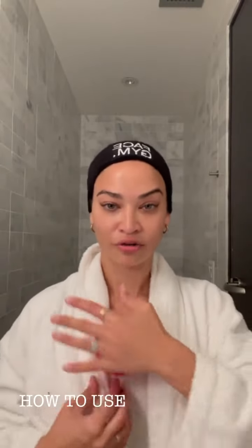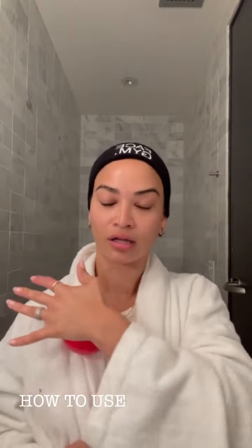Doing Face Gym every day is to me super important. It's like going to the gym, you see the results after you put the work in. So it's the same for your face. So I'm gonna get serious. I'm gonna begin the lifting and toning process. My favorite, we have the yoga ball here, the Face Gym yoga ball. This is really calming. So I like to start from the chest area and breathe in. Actually give it a few pumps.